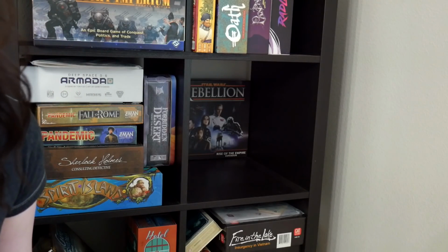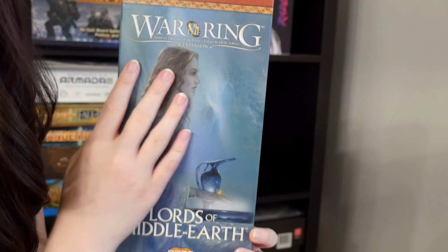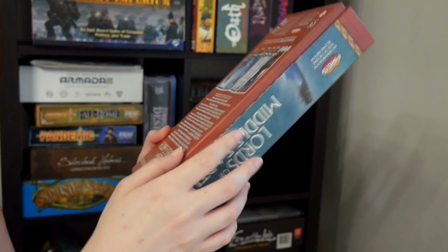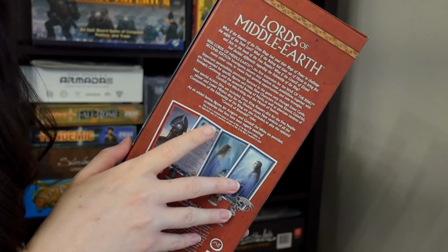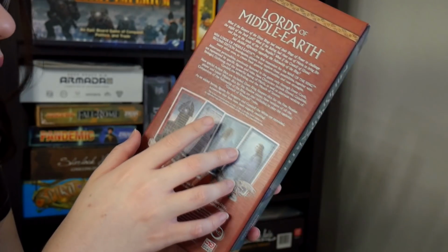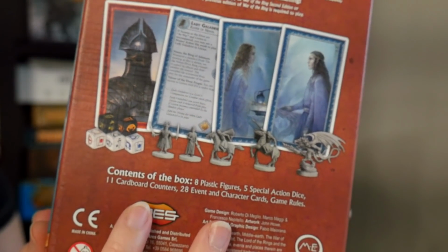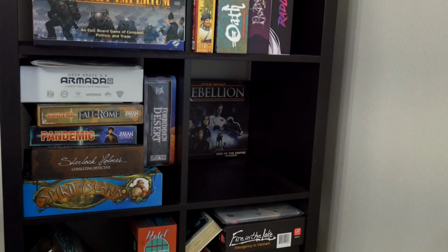Okay, and as I told you earlier, we've got this nice expansion of Galadriel on the front. Very beautiful artwork. And this is gonna add some more. Oops, upside down. It does add some more of the characters to the figurines and all that. These are just optional, these expansions. Look. See? New figurines. More dice. So that's fun.